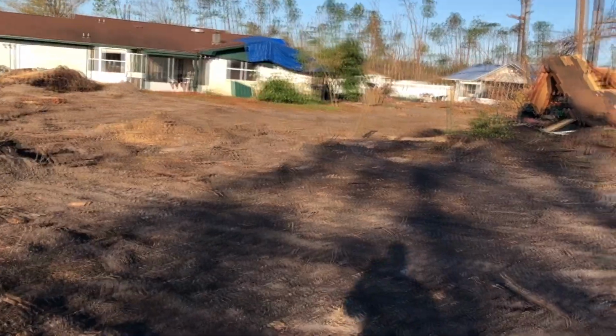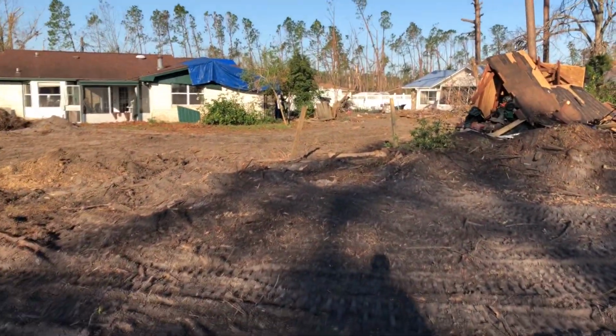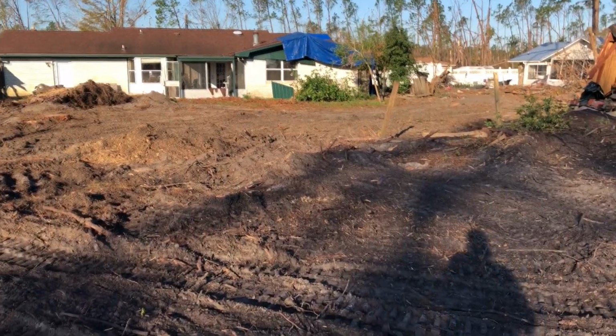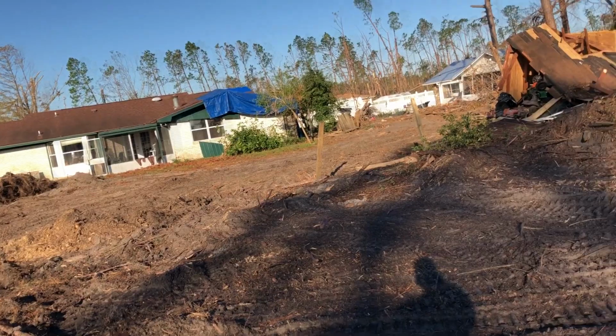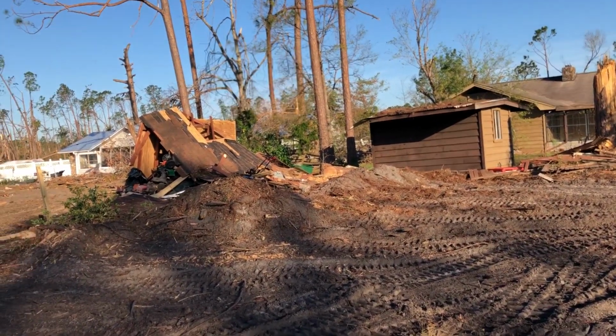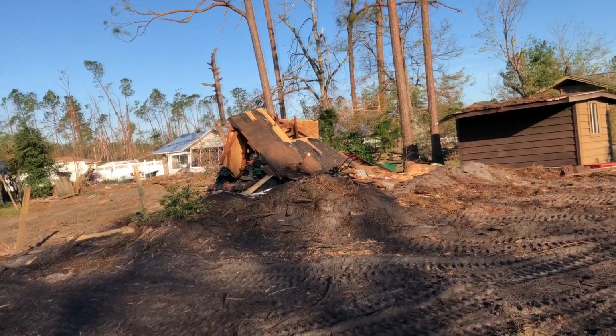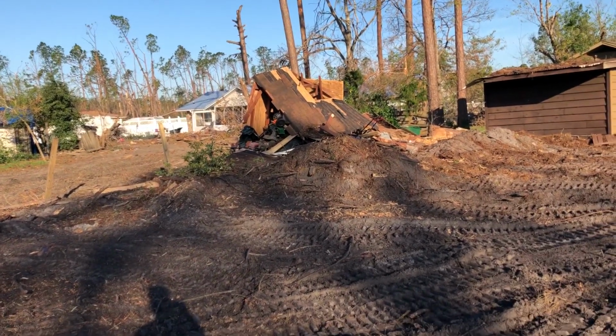There are still a lot of places without power. For the most part, Lynn Haven, Panama City are really good. There's still parts in Jackson County that don't have power yet. I think because it's a rural area, it's harder to get those people out there. So they still don't have power, but we do. Thankfully, it's really nice. Our water's good. We still kind of gotta be careful.